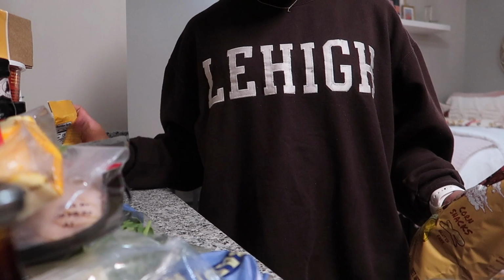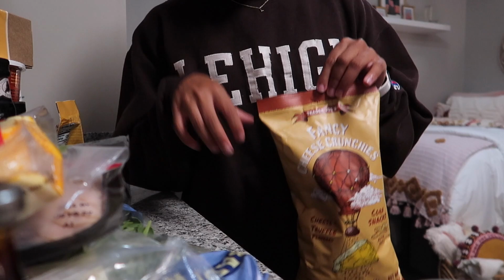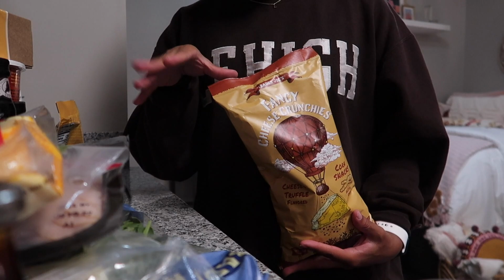Next, I got these, which I think I'm gonna really like. They are called Fancy Cheese Crunchies, and it's this cheese and truffle flavor. I like to have a little savory snack when I'm watching a show, when I'm just hanging out, just got a little craving. I feel like that's gonna be perfect for this.